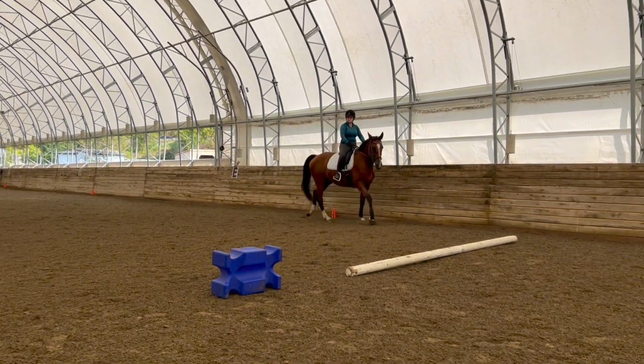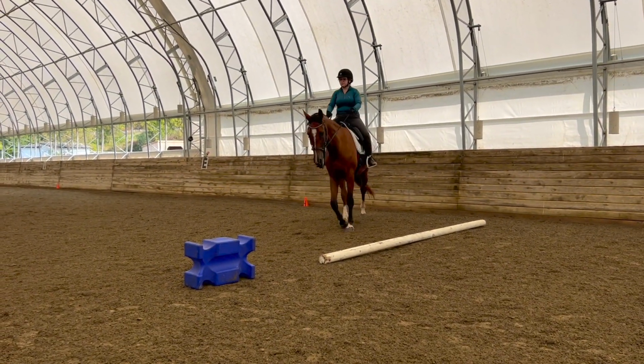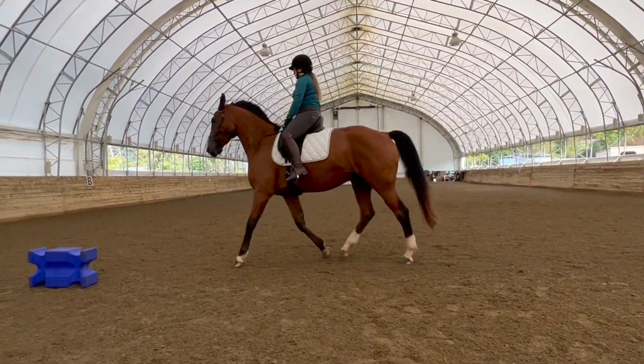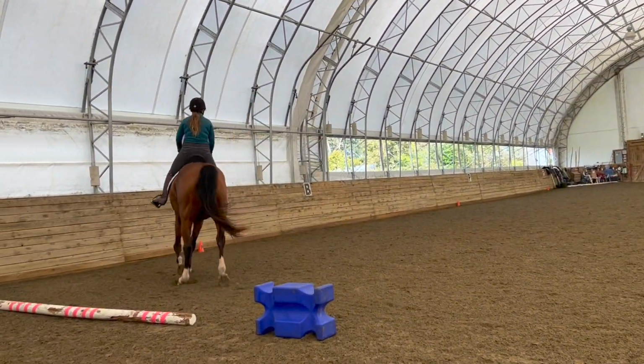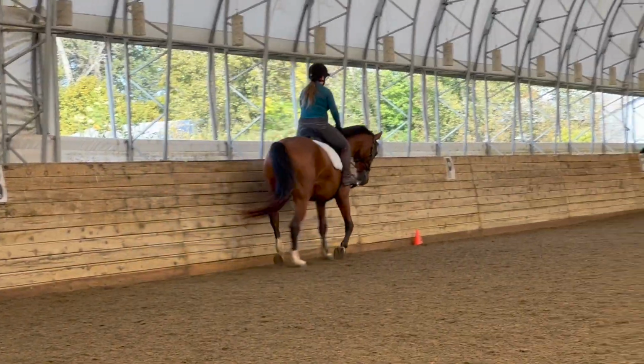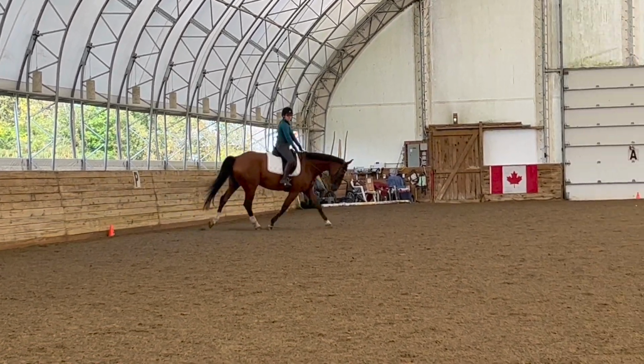H to C, medium walk, and then at C, transition to working trot. C M B, working trot. So here he got a 7, and the judge said clear preparation, which I appreciated.